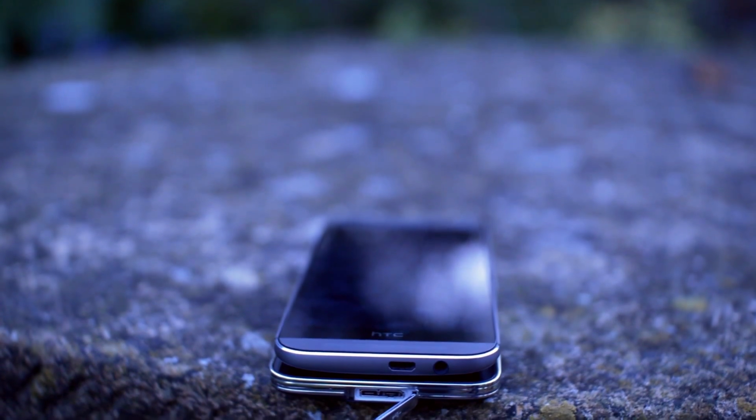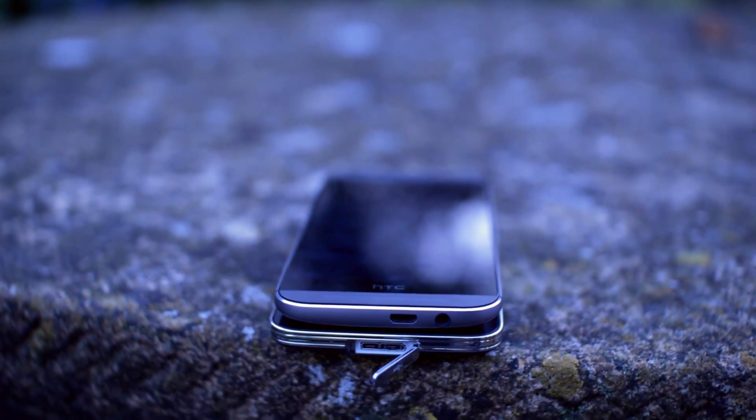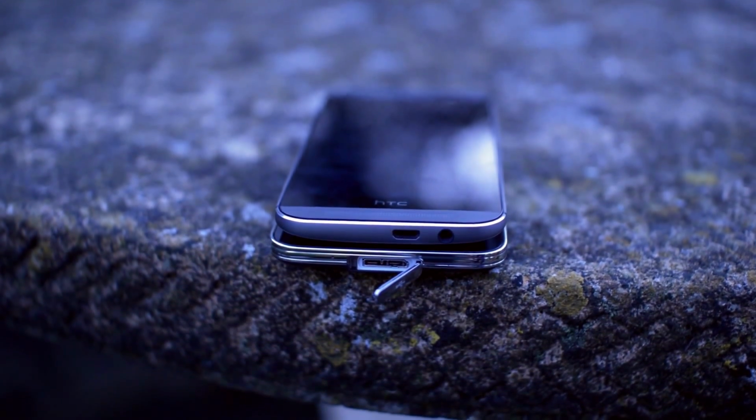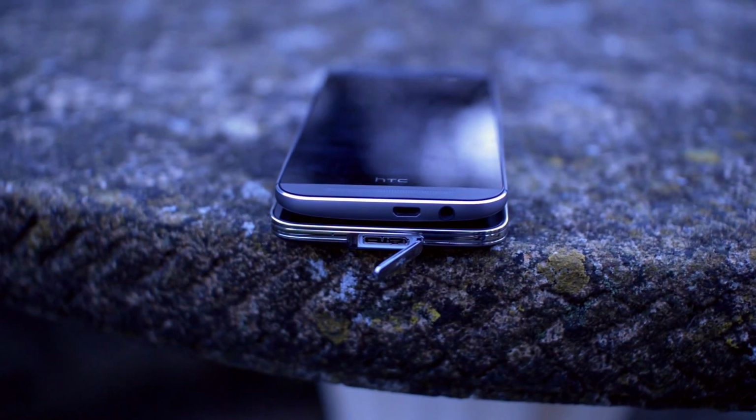I've never dropped my phone in water, so would much rather have a flush, well-designed charger and port access like the HTC One M8 has, and just remember not to drop my phone in a swimming pool anytime soon.